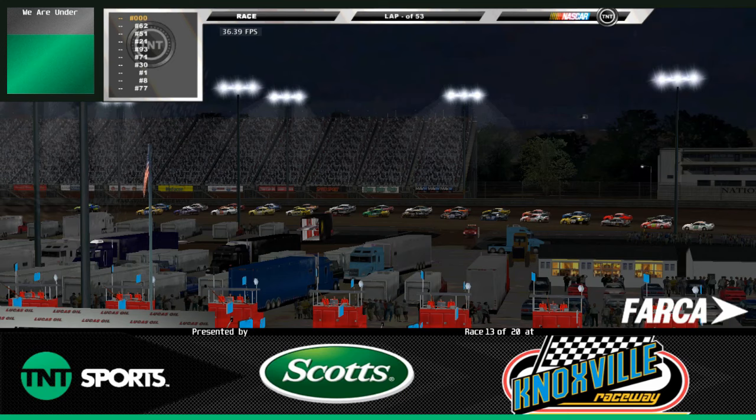And we have a massive wreck. The 30 car flipping violently down the backstretch. I have never seen a car flip as hard as he just did in our series. I hope he is okay. I saw him charge to the bottom. I did not think that he was in trouble. I thought he was making a charge. He was spun by the 77. I really hope he's okay.